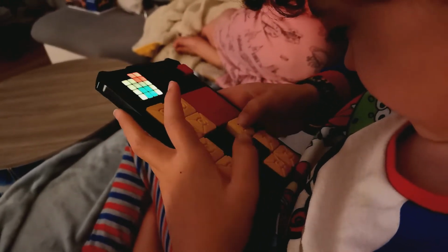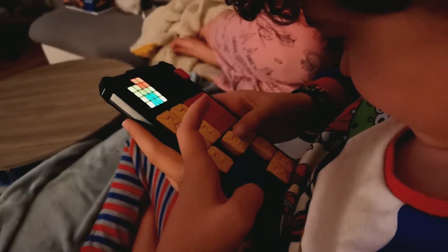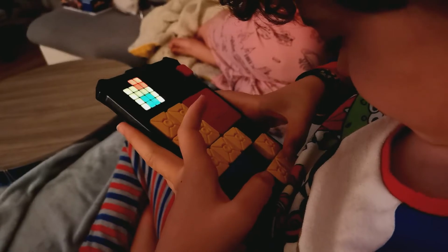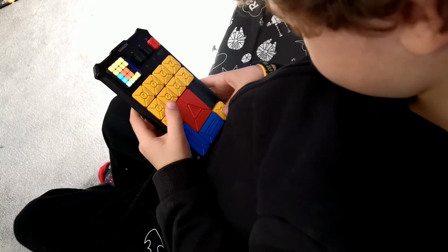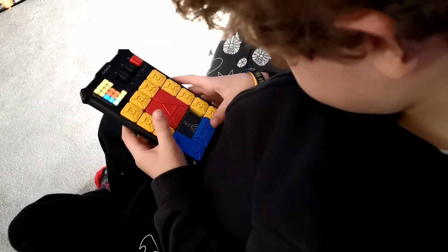And for somebody who's so used to video games and the digital world, I wasn't sure how we would take to a more traditional, more tactile toy. But he loved it. He loved the physical aspect, the challenge, and his face when he completed these puzzles was just absolutely brilliant. And that's when I really fell in love with Super Slide and Super Blocks.